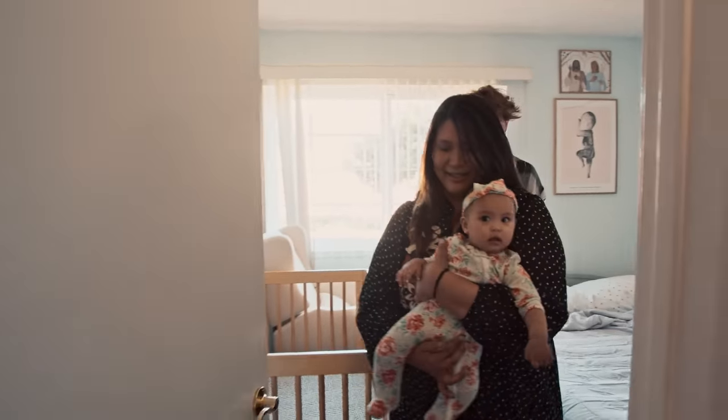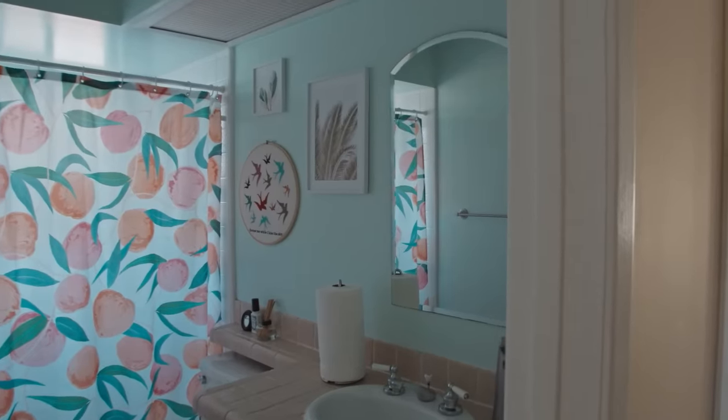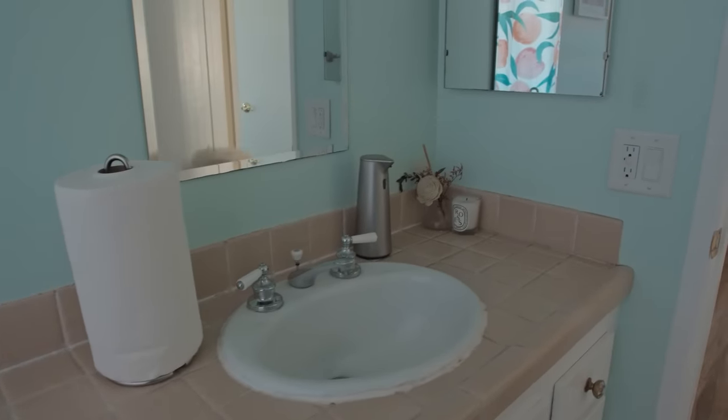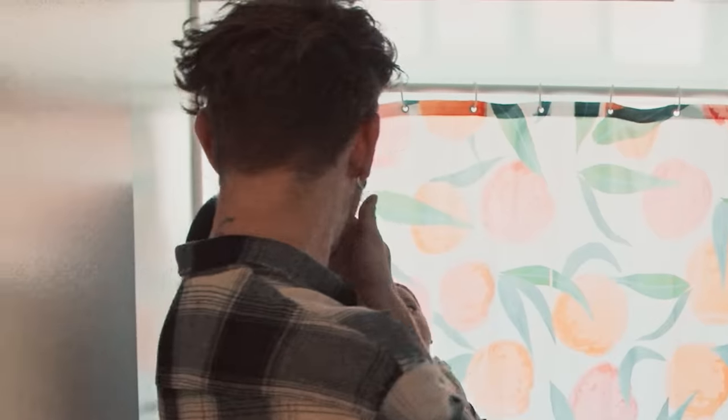Okay, so let's go out. This is the guest bathroom over here. That's a good size. It actually has cute tiled countertops as well. I kind of like the texture in it. Yes, I like that too. It's got that organic modern look. Yes. But we need to change the color. I don't know about the color.